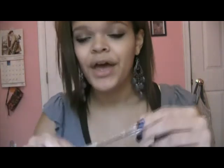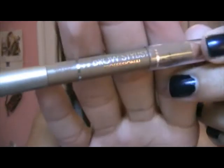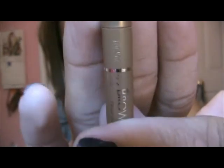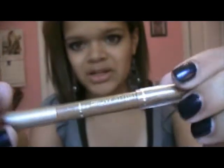All of them are really creamy and pigmented, so I definitely recommend this if you are looking for some new, fun colored gel liners. Last but not least is the L'Oreal Paris Brow Stylist Professional Eyebrow Pencil, and mine is in Blonde, which you can't even see because it's just not showing very well, but it says Blonde. I will put all these products in the down bar, so don't worry too much about the names of them.